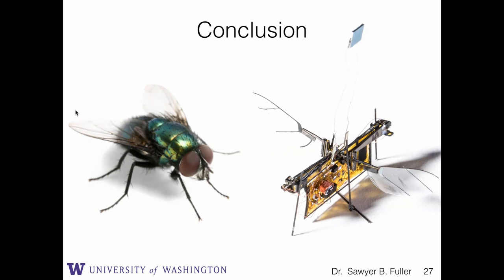Another cool thing about tiny robots is you can imagine deploying hundreds or thousands of them for the cost of just a few bigger robots. So there are lots of questions there. What if they work together? What if they communicate together? And in principle, they should be able to.